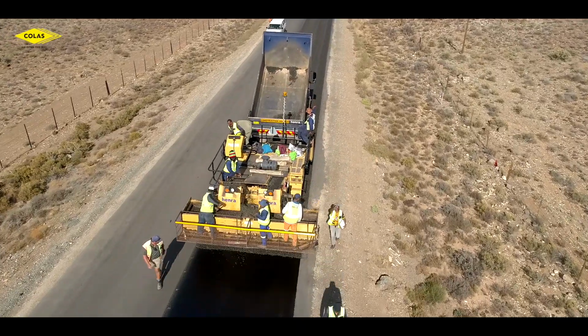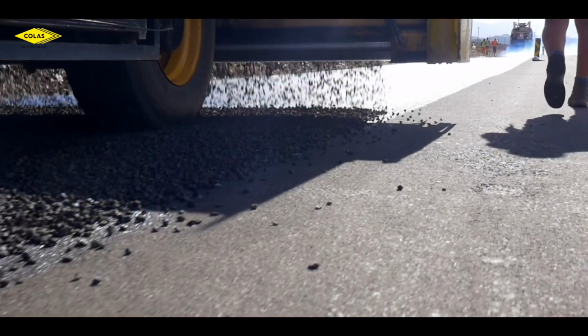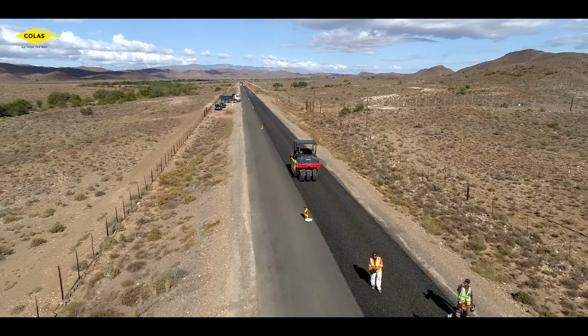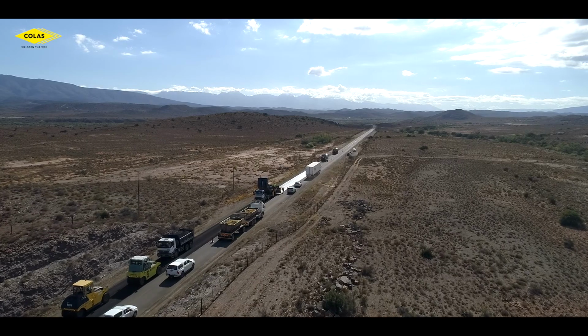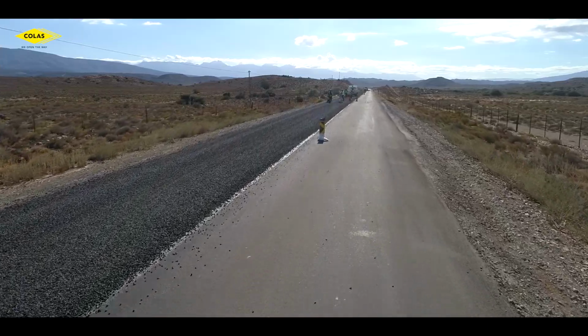We are spraying SR2 here in Ladismith with Henry Civils. Our client is the provincial administration of Western Cape. We are doing about 30 to 40,000 liters a day. We're using a 13 millimeter stone at an application rate of 2 liters per square. Today we started a little bit early because the road temperature was favorable. The minimum temperature for the road must be 25 degrees and increasing.